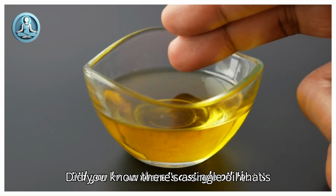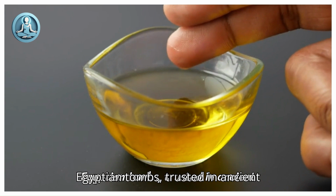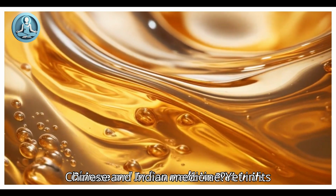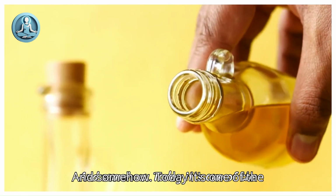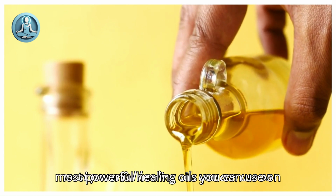Did you know there's a single oil that's been used for over 4,000 years, hidden in Egyptian tombs, trusted in ancient Chinese and Indian medicine, yet in its raw form, it's actually a deadly poison. And somehow, today, it's one of the most powerful healing oils you can use on your body.